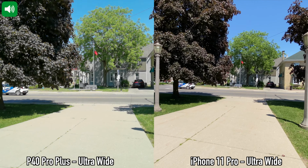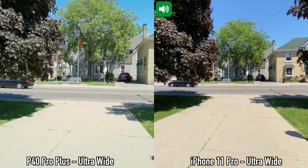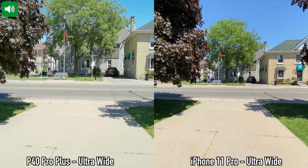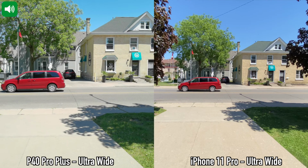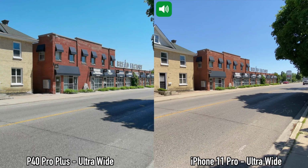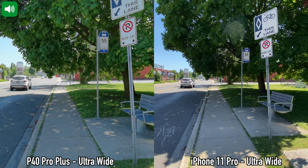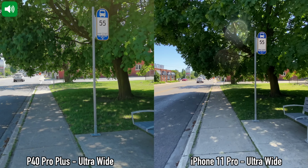This is our first video recording between the iPhone 11 Pro and the Huawei P40 Pro Plus. So for this recording, I'm using the ultra-wide lenses on both devices, and I'm recording in 4K at 30 frames per second. So we are gonna walk this way. Of course, at this resolution, both devices have image stabilization as well.